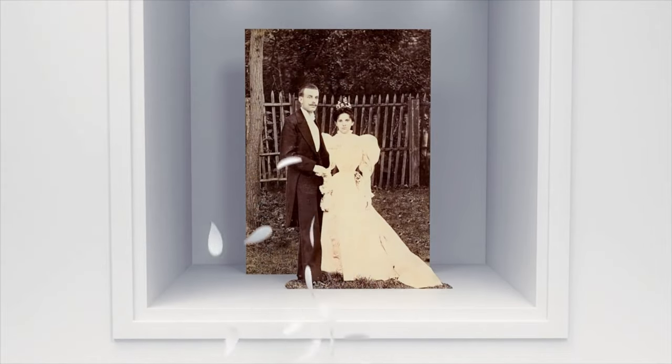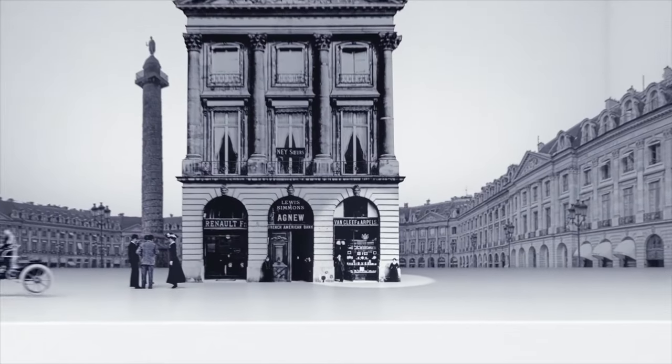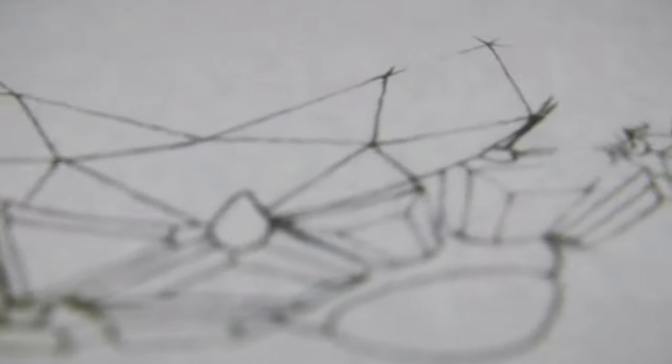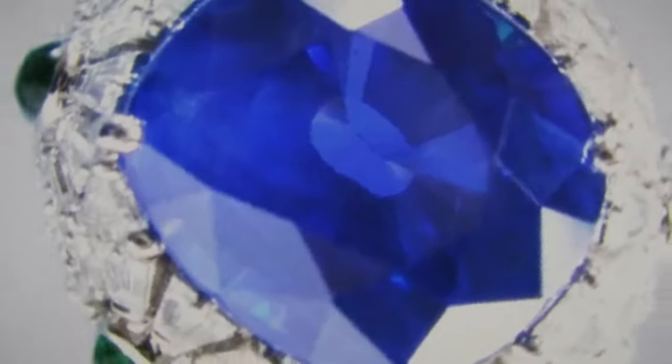Their union and passion for jewelry making and family resulted in the Maison's first flagship store in Place Vendôme in Paris. For those unfamiliar with the location, Place Vendôme was and still is the epicenter of luxury goods in the city. So it is without a doubt that the Maison chose the location purely for strategy. Since its inception, Van Cleef & Arpels has dressed the elite in fine jewelry and became renowned for its fine craftsmanship, whimsical and classic designs.